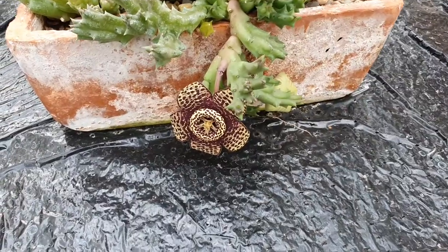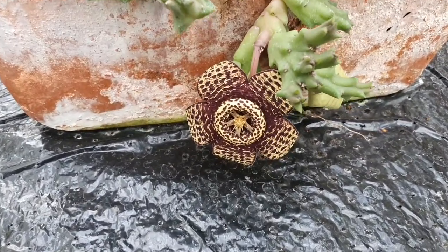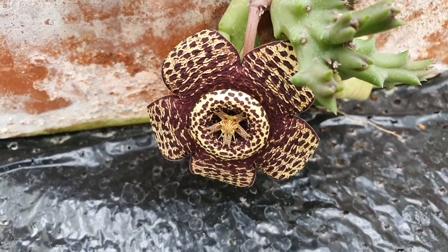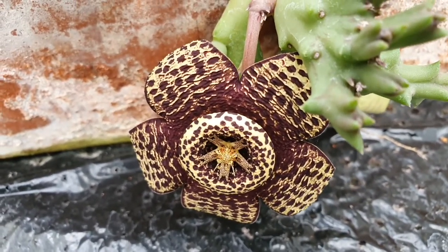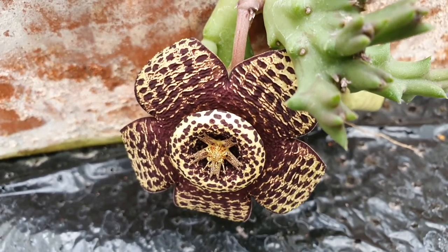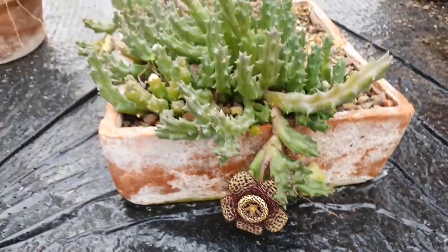And here we have a Stapelia, and this one is highly fragrant, like rotting flesh, and it gets pollinated by moths at night. So a lot of these Stapelias get pollinated either by moths or flies, which think it's a bit of rotting flesh, but often by moths. So it has to be heavily scented, but a beautiful flower on that Stapelia.